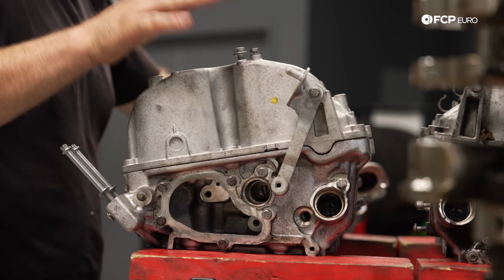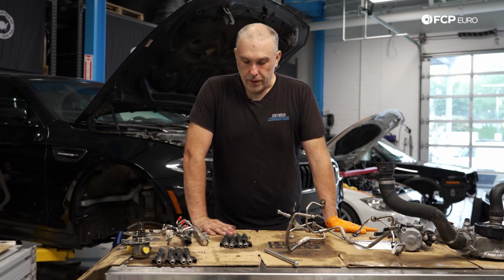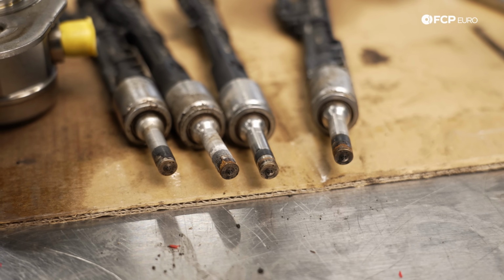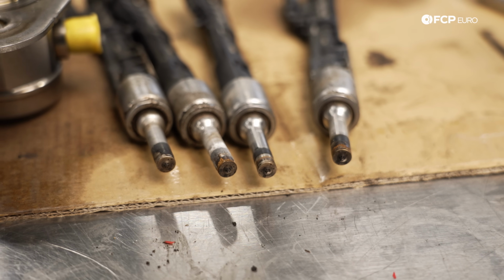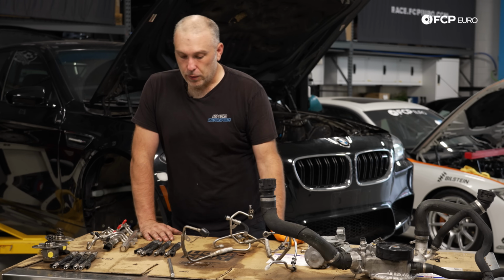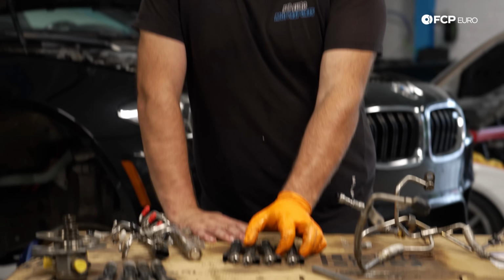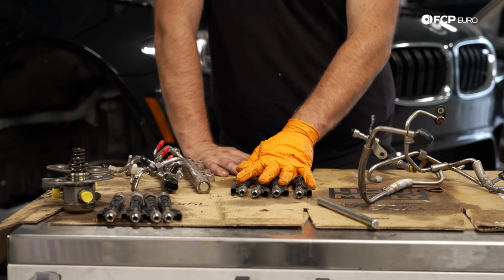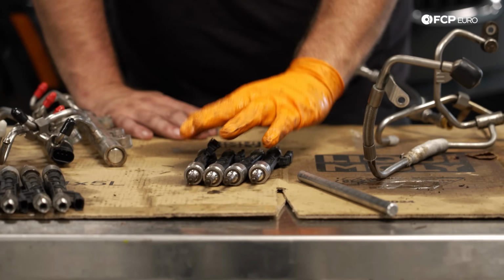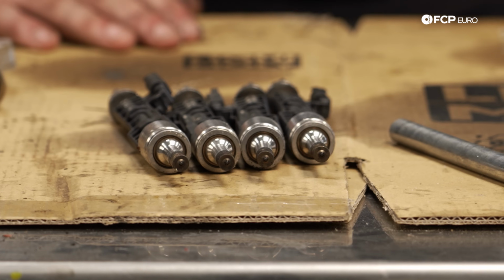All right, let's talk about the high pressure fuel system on this vehicle. It uses these Bosch HD EV5 injectors, very common. BMW used them for a very long time. Very robust. It's a solenoid style direct injector. However, these engines do have one known problem. These are from bank 2, and if you look at the tips, they're super clean, came out, no problem. I was able to actually pull them out with my hands.